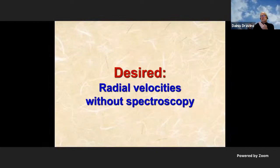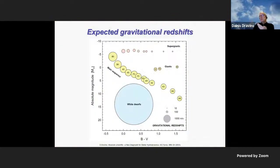We also would like to have the radial velocities without spectroscopy to understand what are the true line shifts in stars. Is it only convective shifts, and what other shifts can we identify? In particular, the gravitational redshifts, which for the sun, sun-like stars, are of the order of 600 meters a second, and they don't change very much along the main sequence. This is then the HR diagram. The gravitational redshifts are very small in giants, but the white dwarfs, of course, have huge gravitational redshifts.